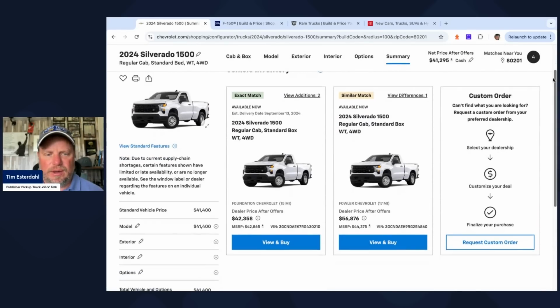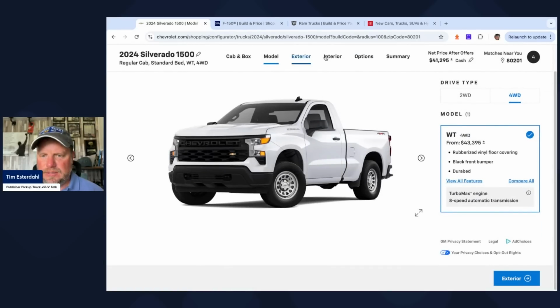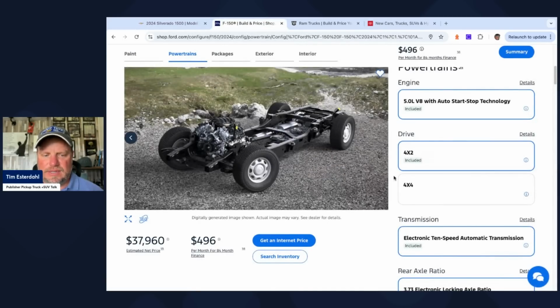There's an available now. I have 2 exact matches in my area. They're both 4-wheel drive. So it looks like it's the 4-wheel drive I chose. Maybe I'm back in here. I chose 4-wheel drive. No, not seeing it. Oh, here it is, the selection page. So 2-wheel drive is $38,795, and 4-wheel drive is about $5,000 more. So same deal here, about $5,000 more for 4-wheel drive from Ford. Let's just keep it 2-wheel drive.